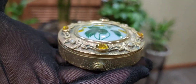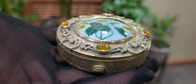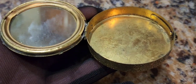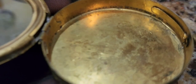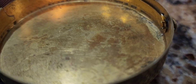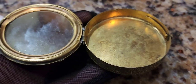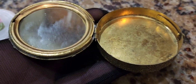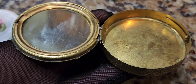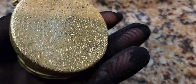Now you have to really look these over. I'm going to look it over carefully for markings and I'll be right back. Now I looked it over really, really carefully. Sometimes in teeny tiny little letters hidden somewhere in the metal, it'll say like France or Austria or Bohemia, Czechoslovakia. And I do not see anything anywhere. So this is European. Most likely, like I said, what it could be is French, Austrian, or Czechoslovakian. I don't think it's American.